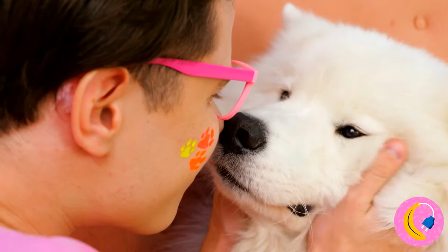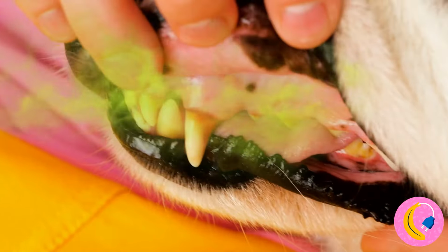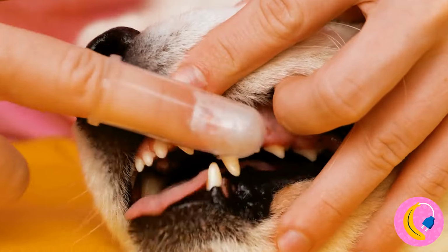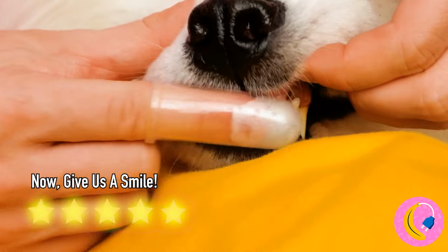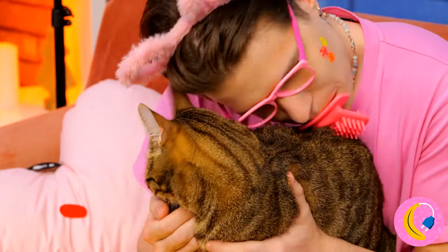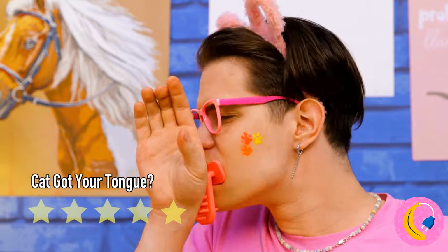Looks like you're about to get a wet one. I'll make that a messy one. What have you been feeding this dog? We need to do something about this canine's teeth. Luckily, we've got a special doggy toothbrush. Looks like your cat's not the only one to get hairballs. Well, if you really need to lick your cat, this should help. Your cat gets a good brushing and no saliva. Cleanup's a breeze. Why not groom yourself while you're at it?